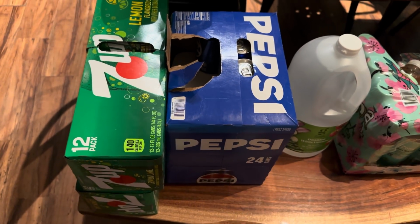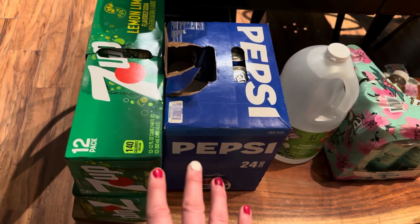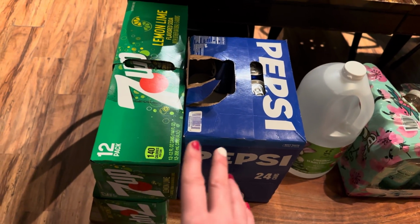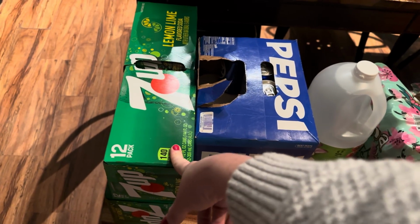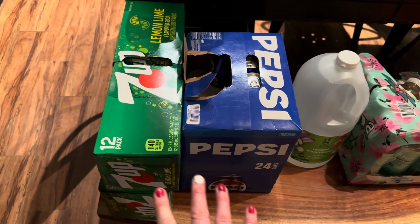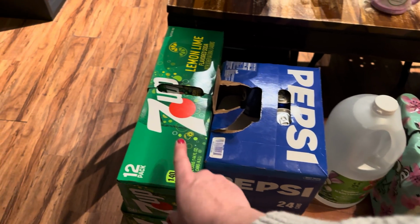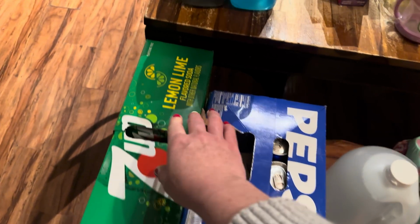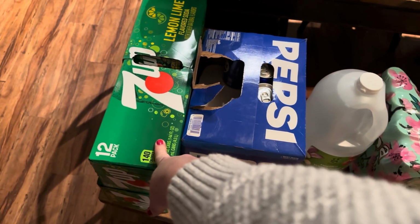Now, a little trick for me when I don't feel good. I know when I had COVID, it was the worst because I couldn't taste. But when I'm normally sick, when I can taste, something bubbly always helps soothe my stomach. So that's just a little trick. I'm sure a lot of you already know that one, but that is 1 trick right there. And this is lemon lime flavored. And so I put 1 of these into the fridge.